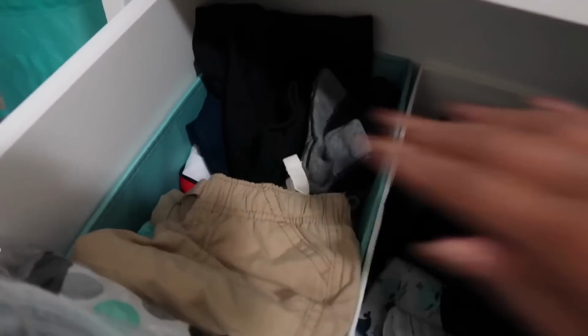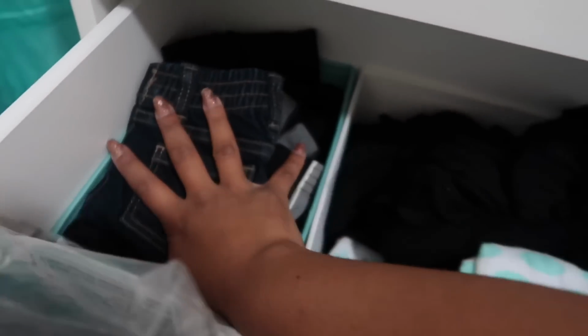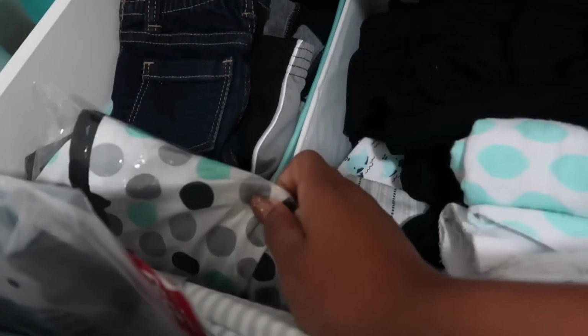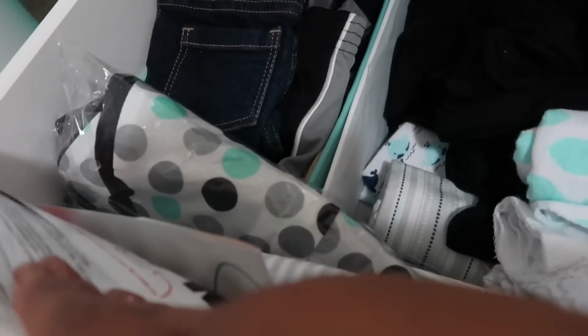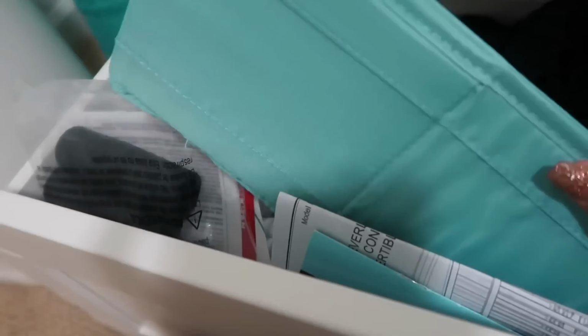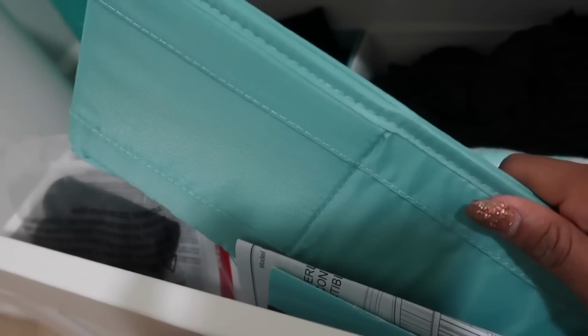But yeah. And I absolutely love the little basketball shorts. I think they're so stinking cute. But yeah, so that's everything in this little bin here. And then I just have an extra boppy pillow cover here. I have stuff that came with the stroller, like little instruction manuals. I still have an extra divider that just didn't fit anywhere, but I have an extra one here.